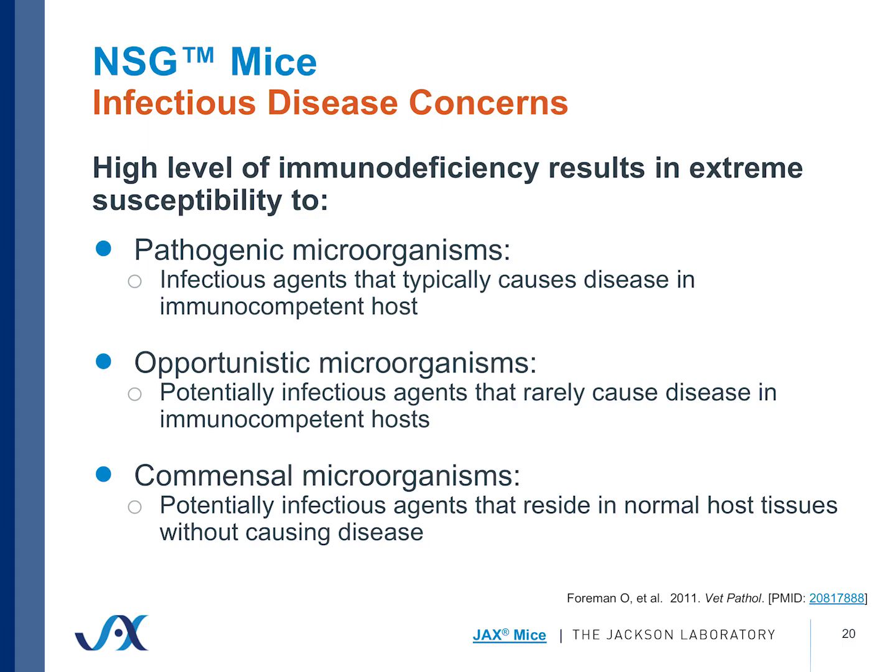Because we get these reports, we have to rely on people's experience and what we're finding. What people have told us, and what some investigations have found, is that the NSGs, because they have a higher level of immunodeficiency, are more sensitive to things that would not normally cause disease in other immunocompromised or immunocompetent mice. Pathogenic microorganisms, obviously agents that could cause infectious disease in immunocompetent hosts, are of concern for NSGs. Some opportunistic microorganisms that immunocompetent mice can fend off well can be a problem for NSGs.